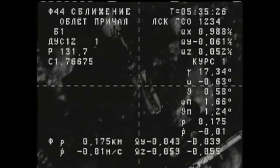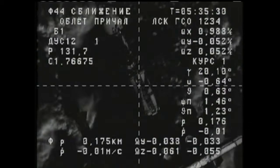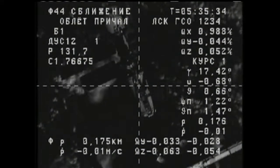Again, Progress in the final stretch to deliver 5,552 pounds, or about 2.8 tons of cargo to the International Space Station.